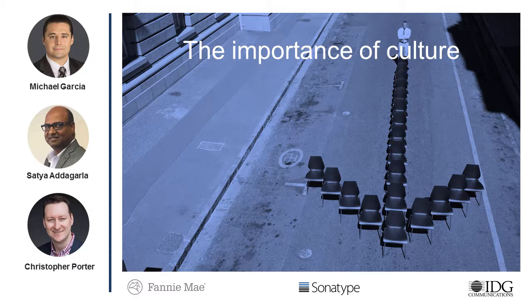I know that you guys have each commented on the importance of culture and the value proposition that DevSecOps brings to the organization. But how do you use or drive the importance of culture inside Fannie Mae to help break down silos and increase collaboration between development, security, and operations teams? Chris, why don't I let you take the lead on this one?